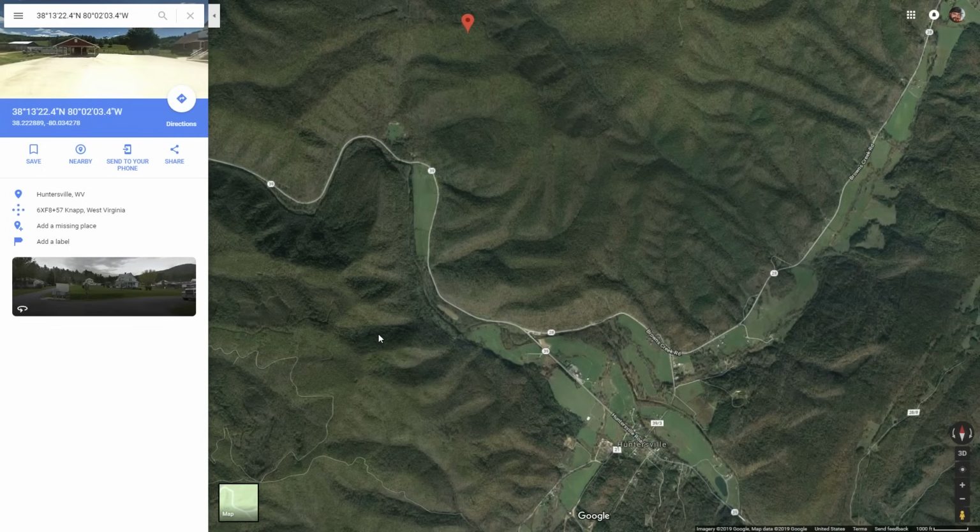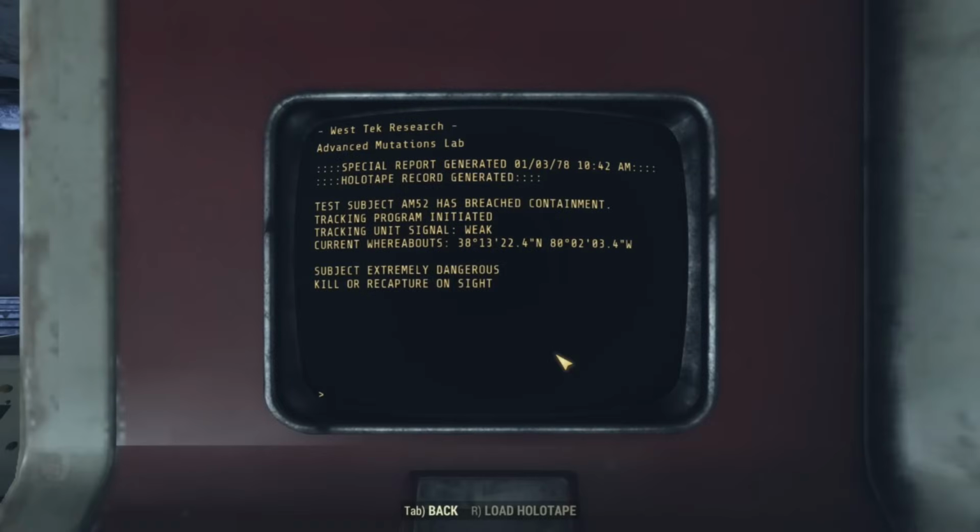The outskirts of Huntersville. Subject extremely dangerous. Kill or recapture on sight.